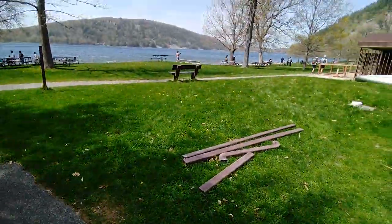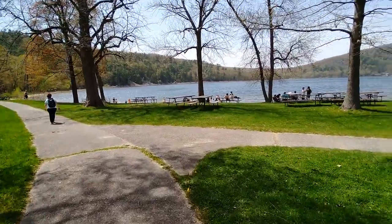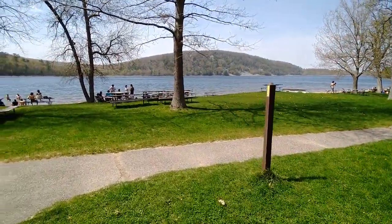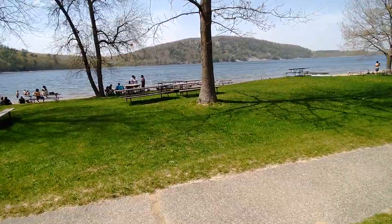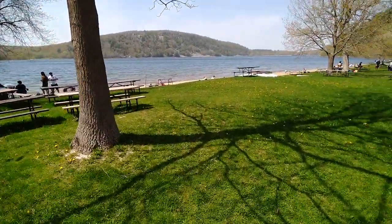Wanna know what a glacier lake looks like? Check this out. Wow. Wind's out of the north. Somebody's daring to paddle, but we gotta go over here and put our feet in. I gotta wash this dog.